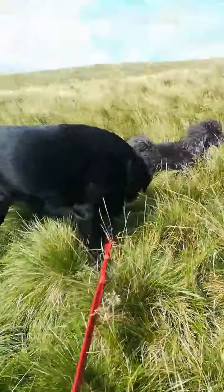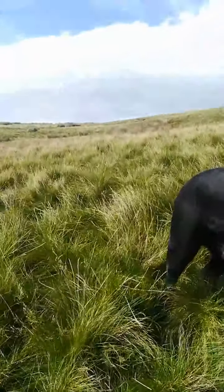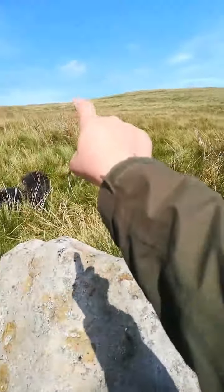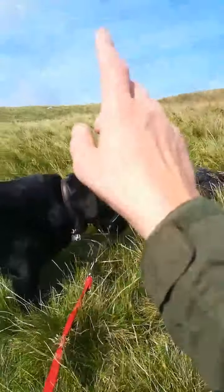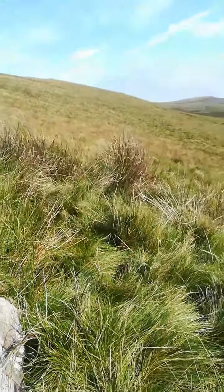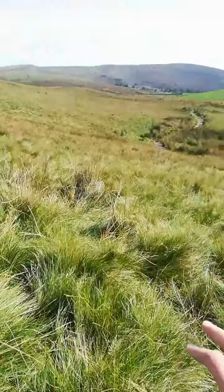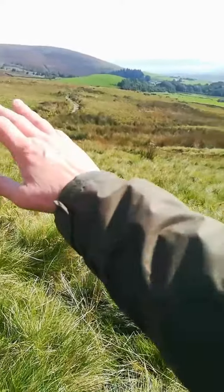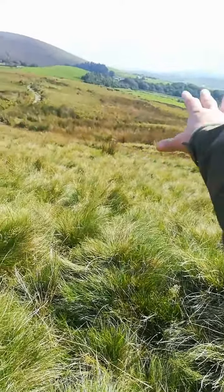I just thought I'd give you a little bit more detail on the video, what to look for. I haven't documented those stones. There are so many stones in this area. If there's any dowsers out there, there's a beautiful spring area just there.